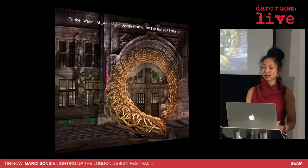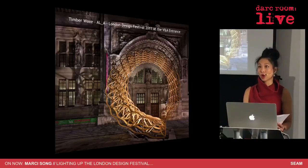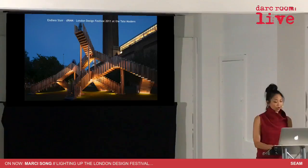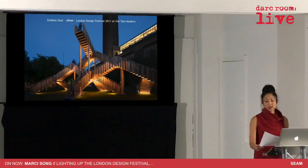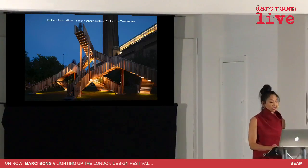Amanda Levitt's Timberwave became the iconic gateway to the festival in 2011. Through careful positioning of iGuzzini spotlights, we were able to knit together the arch with the historic facade of the V&A through projected patterns of shadow and light, which gave it an even bigger presence at night. For Endless Stair at the Tate Modern, we programmed grazers and spotlights by Lumenpulse to move volumes of light around the piece to accentuate the voids and spaces that visitors are able to enjoy at nighttime.